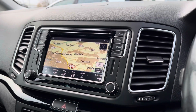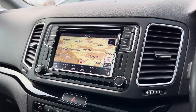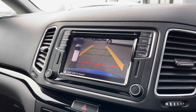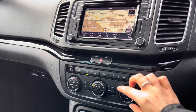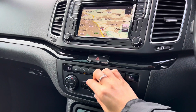Then we have your satellite navigation, which will help you when planning your trips, as well as providing you with the quick response available. When popping the car into reverse, this is how your parking camera will appear on the screen. Then you do also have the additional support from your front and rear parking sensors that will give off an audio warning. Moving down, your climate controls are available, allowing yourself and your front passenger to be in charge of your own temperature settings.